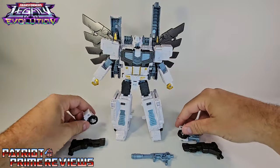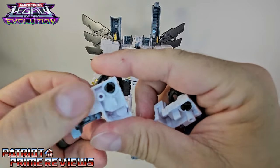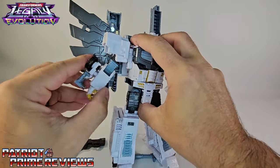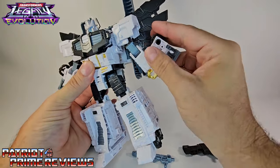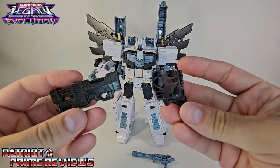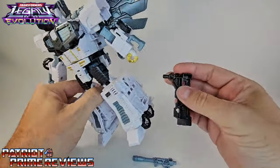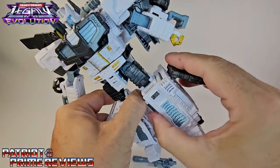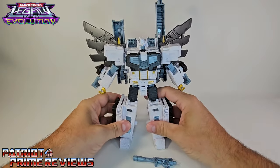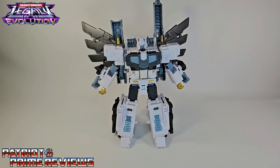Next up, we've got these two wrist guards and wrist blasters, and these attach via a round peg and a rectangle peg. So we'll go ahead and attach those to his arm right there. There's one. And there's the other. Then we have these two blasters, and these look just like the blasters that came with Siege Ultra Magnus. And these can attach to his legs right there via the peg on the side. If you have Ultra Magnus, you know how this works. So there you go. And you also have a blaster. Now we have a complete Nova Prime.